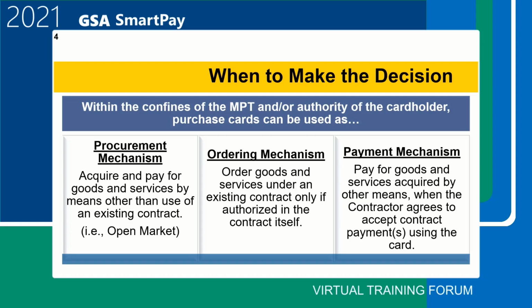I've been asked many times, is it okay to have cardholders merely provide wage determinations if they want to use the card over these statutory limitations or over the lower micro-purchase thresholds for services and construction? The answer is no. Cardholders cannot use the purchase card over the micro-purchase threshold as a procurement mechanism on the open market, period.